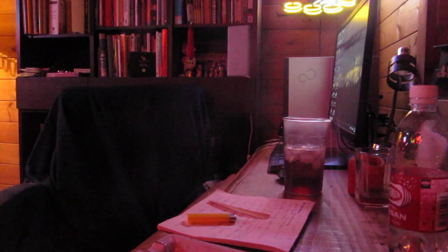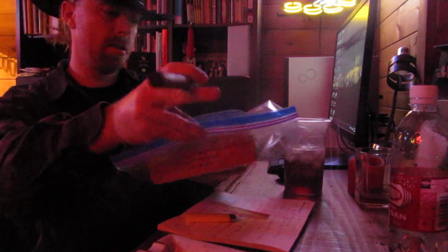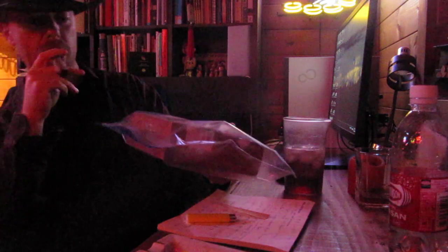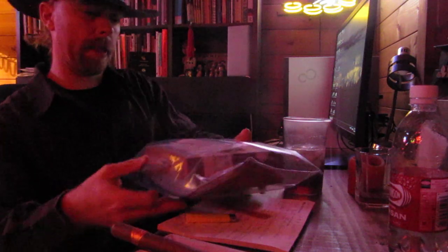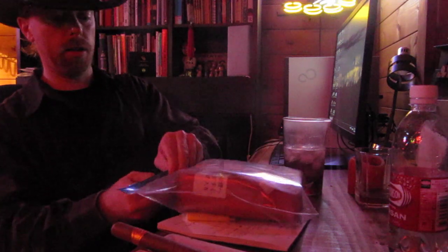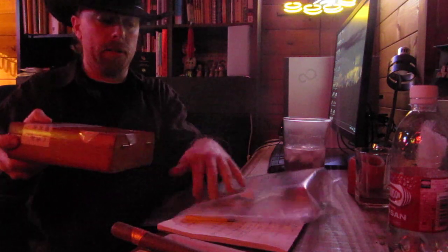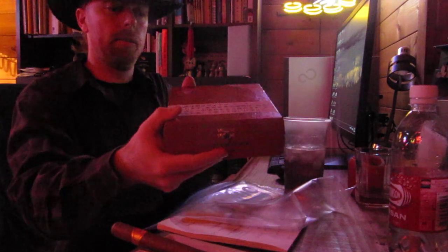So I said, hell, man, and I bought a box and brought it back with me. And it's aging beautifully. So I got it in the Ziploc now, just sitting on one of my humidors. There's some beautiful cigars here. I mean, I just couldn't resist. I just said, fuck it. And you know what? I can't really find any of these online. They're all sold out. These Partagas 898s.